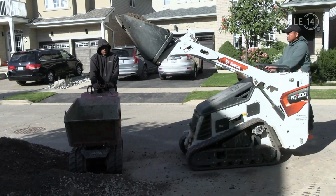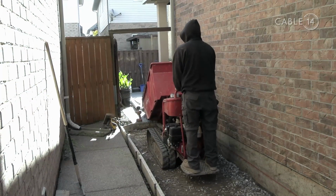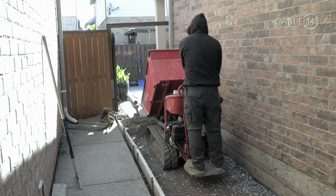Excellent. Next stages that are coming up now? The next stage is we're going to do a final grade with the gravel. The form's already been braced up, and we're going to tamp it and get it ready for wire mesh tomorrow before we pour. Excellent. Thanks, Bob. We'll keep at it. Thank you, Bob.